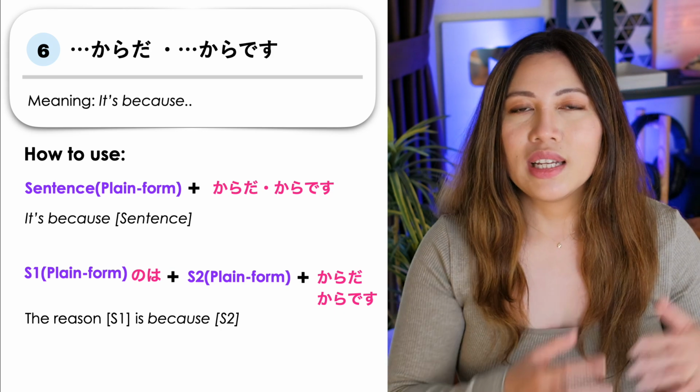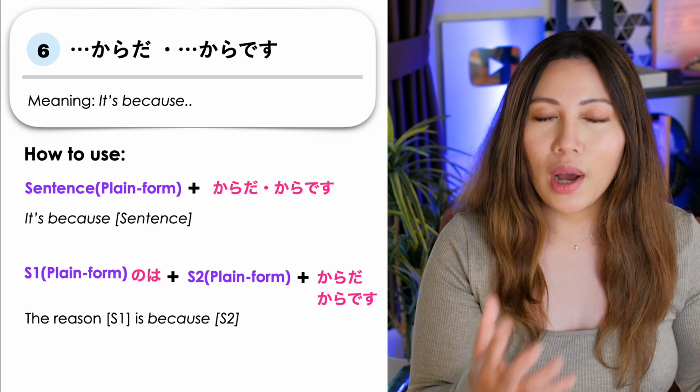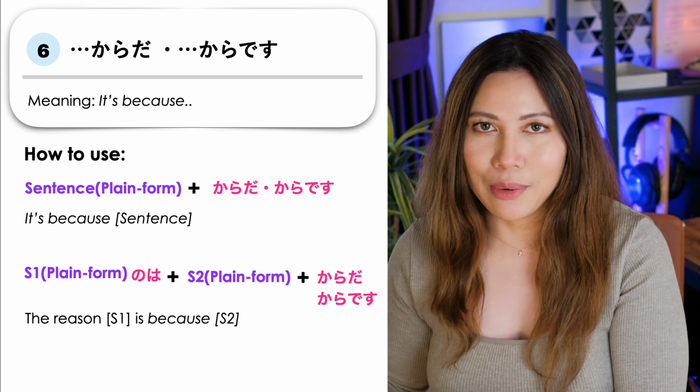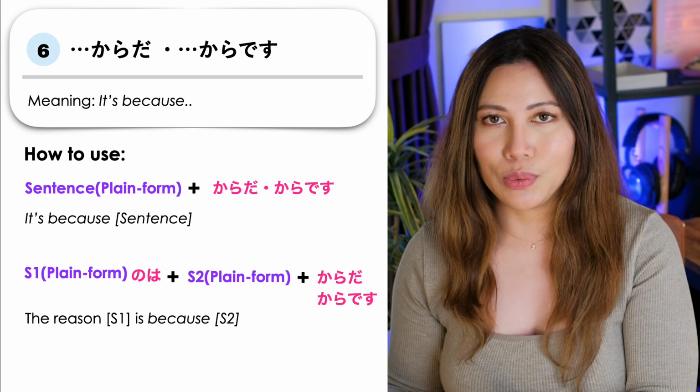Another format is when you want to say both the reason and the result. For example, sentence 1 in plain form, のは, sentence 2, plain form, からだ. Meaning the reason for sentence 1 is because of sentence 2. So let's take a look at some examples.